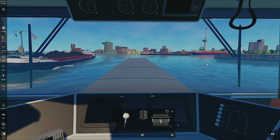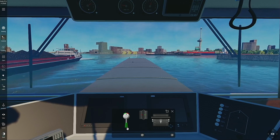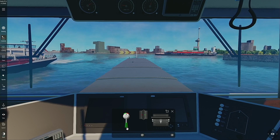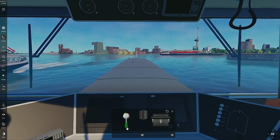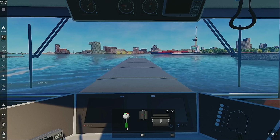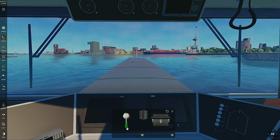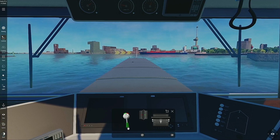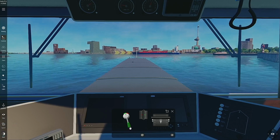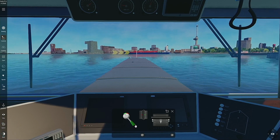Yeah, we got one coming in. Oh my God, there's a lot of traffic. There is a lot of traffic. All right, all right. Stay calm, stay calm. Getting kind of nervous. The pitch of my voice is going up. I love the water. Even the wake from the other ships is just fantastic. He might be going in the other direction.